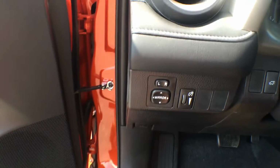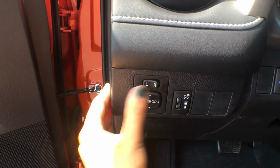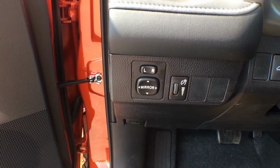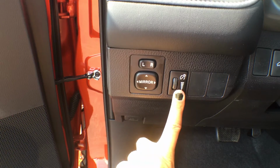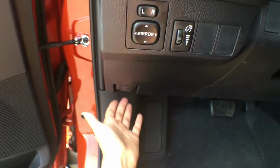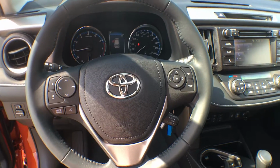Bringing you inside. Right here is where you can adjust your side view mirrors. So simply click left, use your arrows, click it over to right, arrows again, and once it's back in the center, nothing will move. This here will dim the lights on your dashboard. And just back here is our automatic liftgate button. Down at the bottom is where you can pop your hood, and just down at the floor there is your fuel cap release.